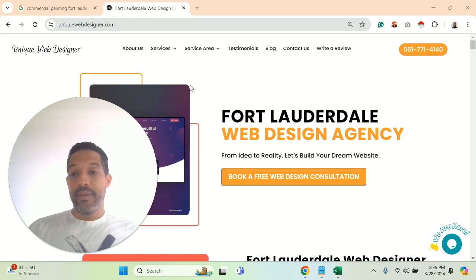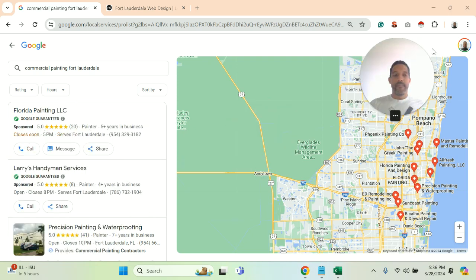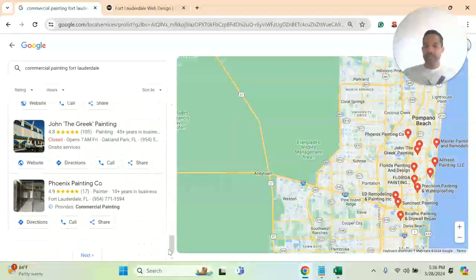So I already have a search ready for us, which is commercial painting for Lauderdale, and we'll see what we have. And at the top we have Precision Painting, and I basically found out that most of the companies that are showing up at the top, a lot of them are franchises when it comes to service-based businesses. And the ones that are not, they're already doing quite well when it comes to conversions and their SEO. So I'm starting to choose a lot of companies from down below because we're trying to find websites that we can improve so that you can actually see how this works. So we'll just skip the top ones and we'll go to the bottom.